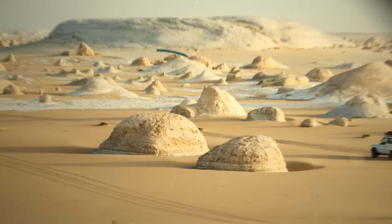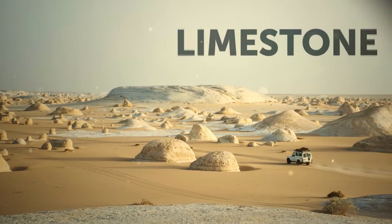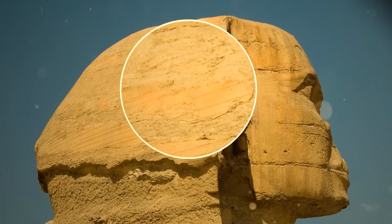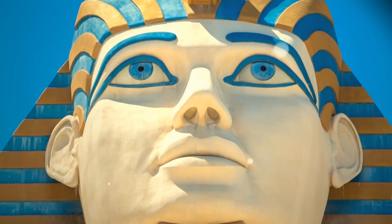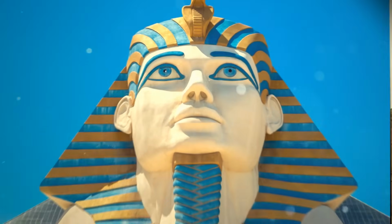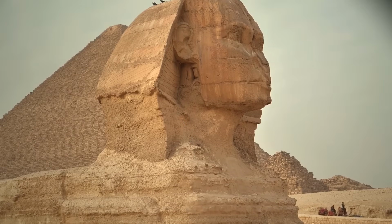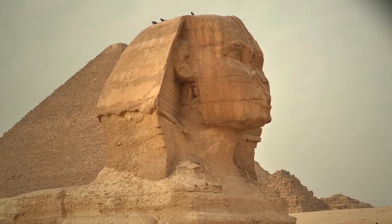The statue of the Sphinx was carved from a single piece of limestone. It was painted. The remains of color pigment on the surface prove this. In the distant past, the Sphinx looked much brighter and more colorful than what we see now. But even after thousands of years, its greatness hasn't diminished.